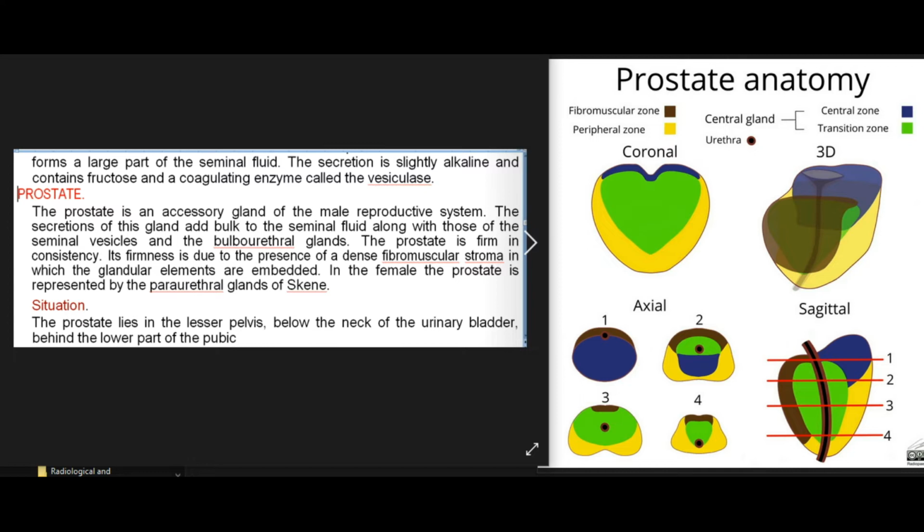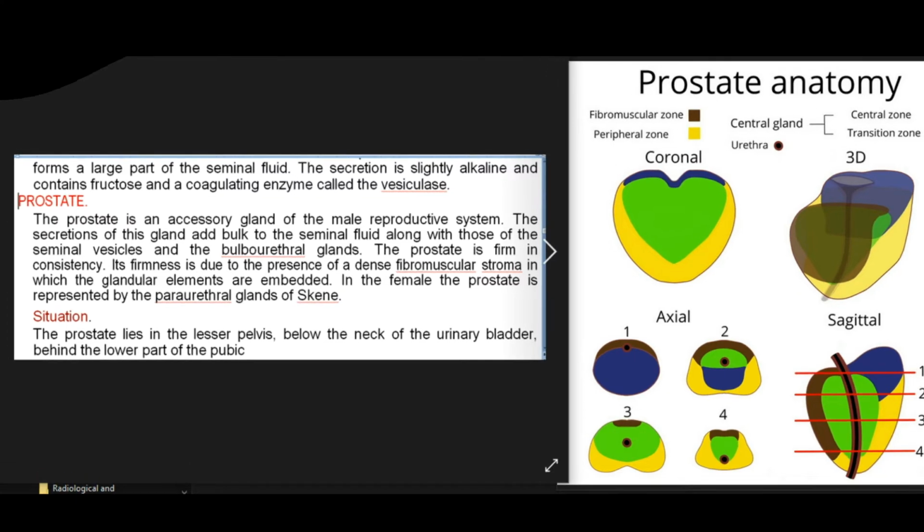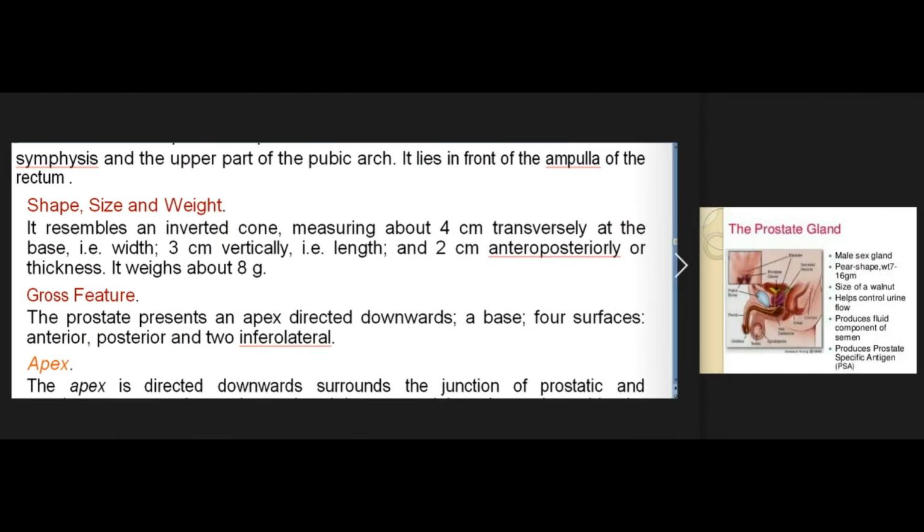Situation. The prostate lies in the lesser pelvis, below the neck of the urinary bladder, behind the lower part of the pubic symphysis and the upper part of the pubic arch. It lies in front of the ampulla of the rectum.